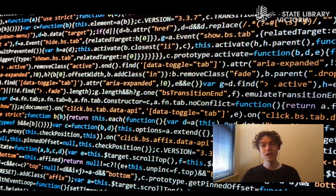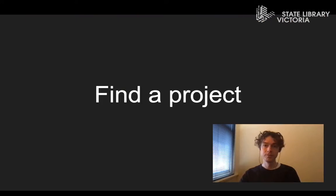I've tried learning to code a number of times, watching videos, working through online tutorials. Each time was a false start. After weeks, I lost my momentum, and when I finally regained my courage and enthusiasm, I was back at square one, remembering little of what I'd learned. My coding didn't really get going until I had a project and a problem that I was working on and trying to solve. So the first step, find a project.